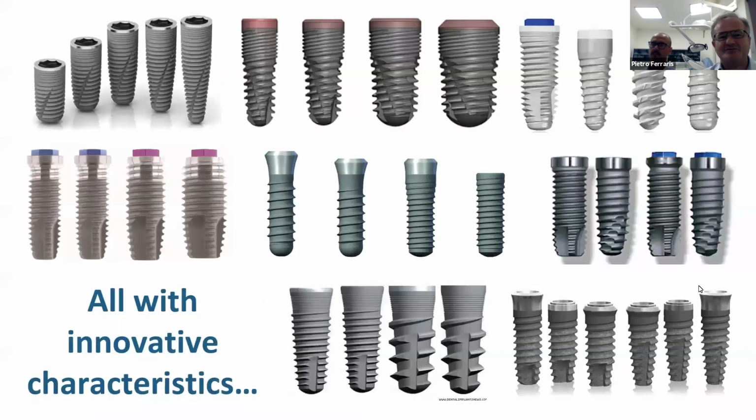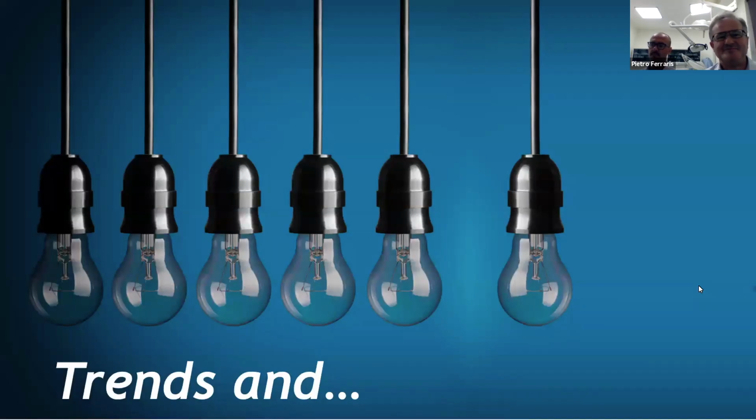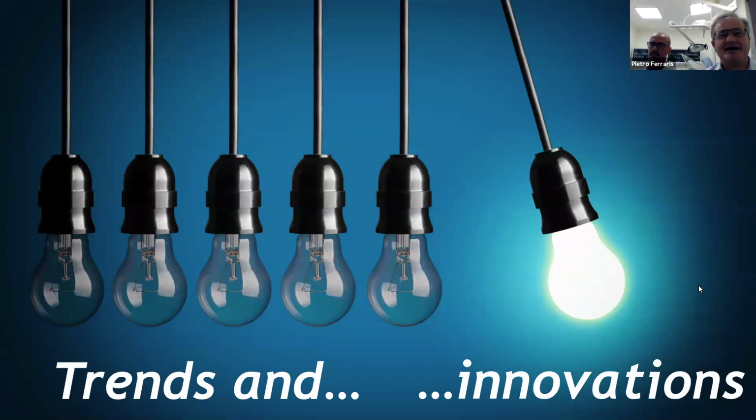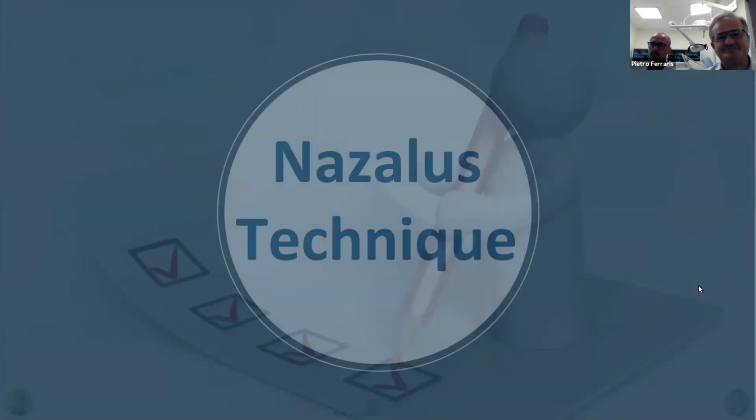All of them came with innovative characteristics on surface and connection. We discussed a lot about what would be the better surface, the better connection to enhance our results in implant treatment. But nowadays, I think that the real innovations are in macrogeometry. Companies have set their sights on site-specific implants made for specific techniques. So we can talk about trends, only trends, and real innovation that changes our way to treat the patient, to see the patient and to make diagnosis.